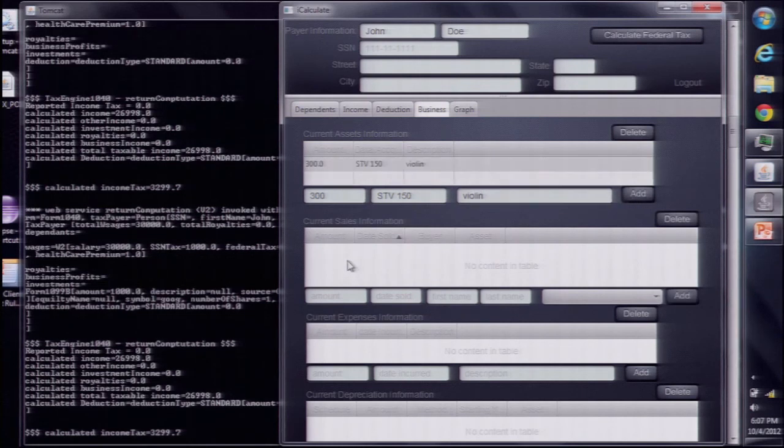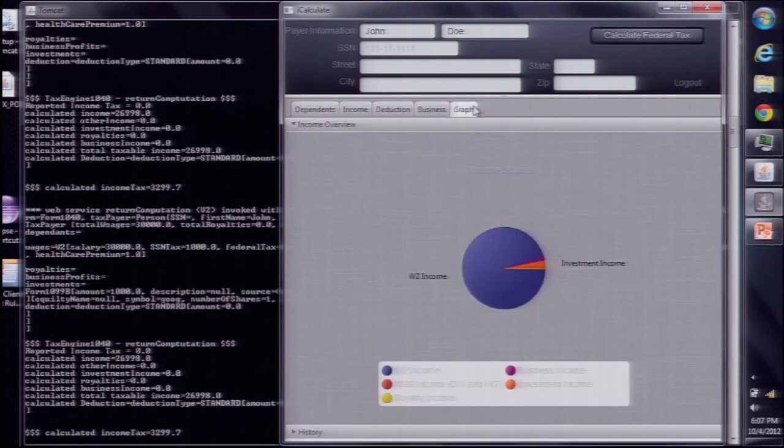So once I've done that, I can say I want to... I sold the same violin. I sold it for $500. And here I can only pick whatever assets I have. So by having wired in the model I have in the asset, you will populate the drop down, so I can pick this. Okay, and let's add. So once I've done that, the graph will change again.